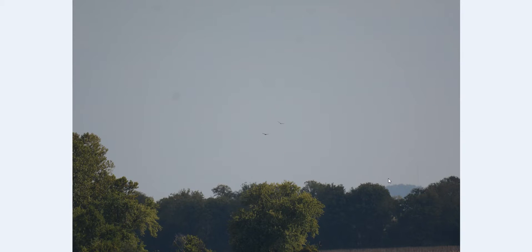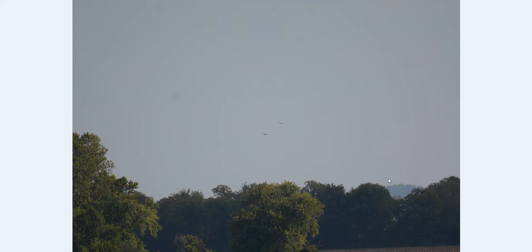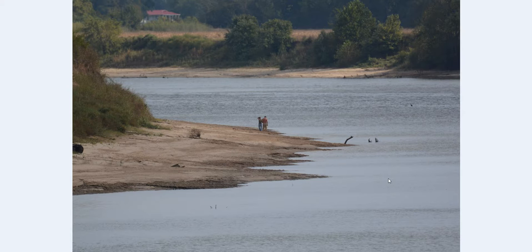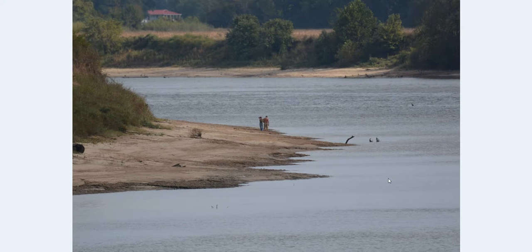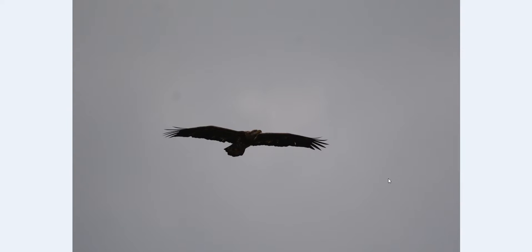Okay, so right after this, we went to lunch and we came back. Parked back at the river, spotted a couple birds far down the river. Didn't know if they were eagles or not. Spotted a couple walking on the beachy area together, so I took a couple pictures of that. And then this guy flew over, or girl.